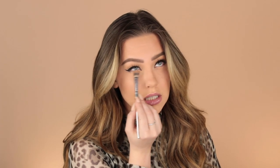So we've got those top lashes on and now we're going to get started on the bottom lashes. First, I'm going to take a little bit of Hoola Lite on my 216 brush and I'm just going to smudge out the bottom a little bit. I like doing this because it also helps with creasing under your eyes. And I like going pretty far down, so don't feel like this has to be precise at all.